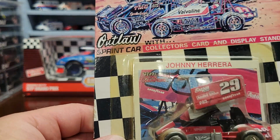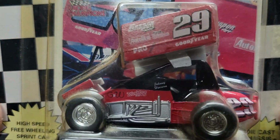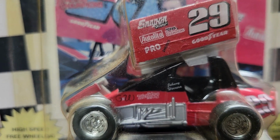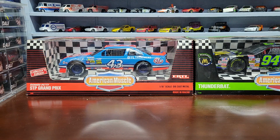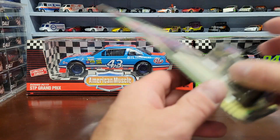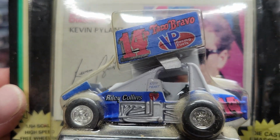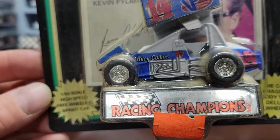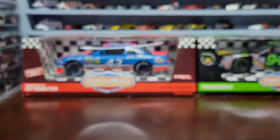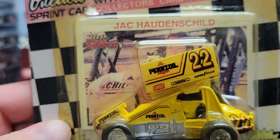Next up, we have a number 29 by Johnny Herrera. Snap-on Racing, Autolite, Goodyear, and some other stuff down here. Next up, we got a Kevin Plant, number 14P, Taco Bravo VP. Next one we got is a number 22, Jack Hodenshield, Pennzoil.